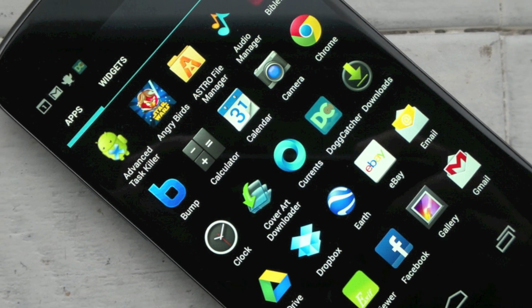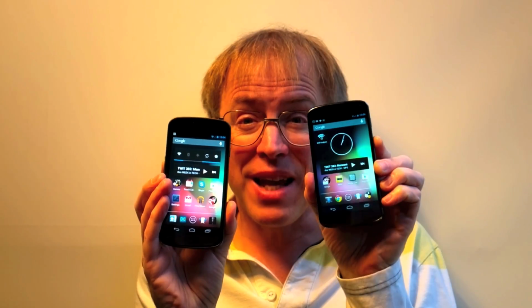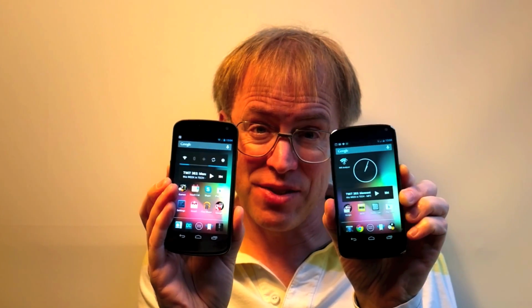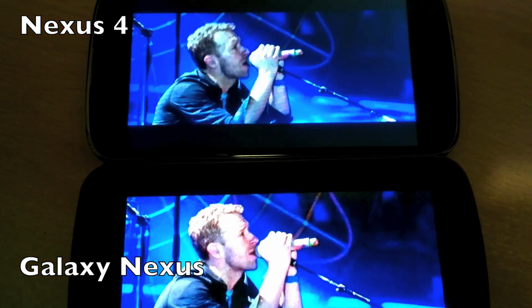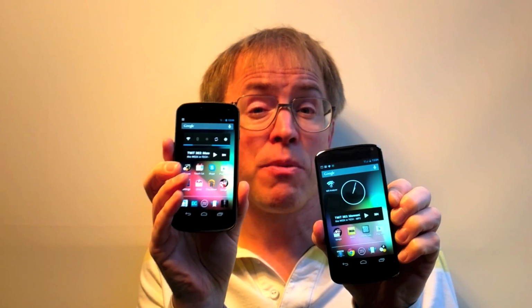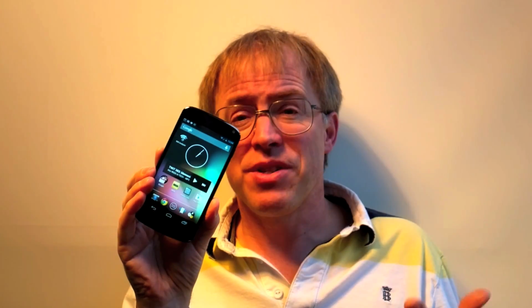But let the ranting proper start with the screen. Yes, it's slightly bigger than the Galaxy Nexus and crisper, but the LCD display is nowhere near as vibrant as the Super AMOLED one on the Galaxy Nexus. I did a blind test with several friends, showing them the same video clip and the same home screen, and every single one of them picked the older device as, quote, being easier to read and having much better colours. On the Nexus 4, the blacks aren't really black, and the colours don't leap out. Maybe I've been ruined by years of using AMOLED screens, but the Nexus 4 is just disappointing.